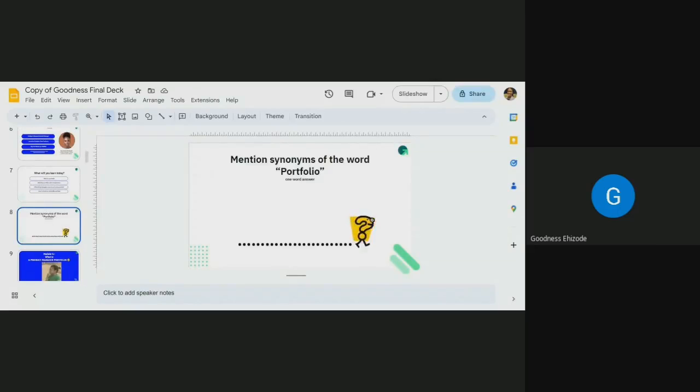All right. One synonym of portfolio that I'll say is memory book. You know those days when visitors come to our house, we would show them a photo book? I'll call it a memory book. It basically showed our life. It showed how we grew from a child, let's say you had a baby picture from when you were one year old, to every milestone. So it was a memory book. Our parents used it to show those visitors our life experiences, our milestones.